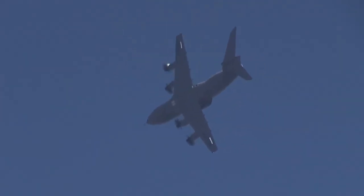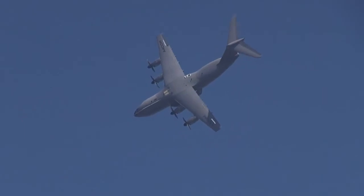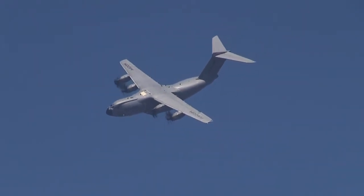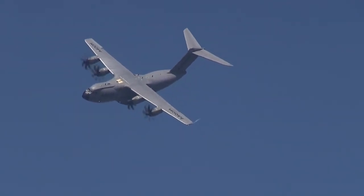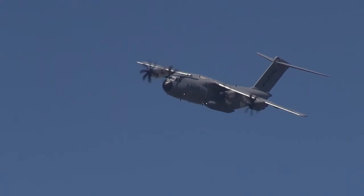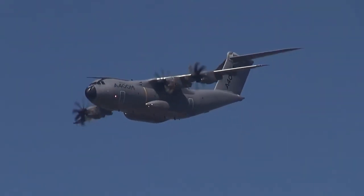Very effortless indeed. We've seen the Airbus military chief test pilot Ed Strongman display this aircraft at quite a few of the major international aerospace exhibitions and major shows, including this one. He says the aircraft is great fun to fly. It certainly looks like it.